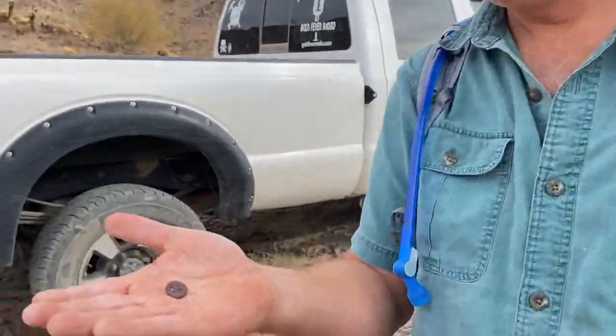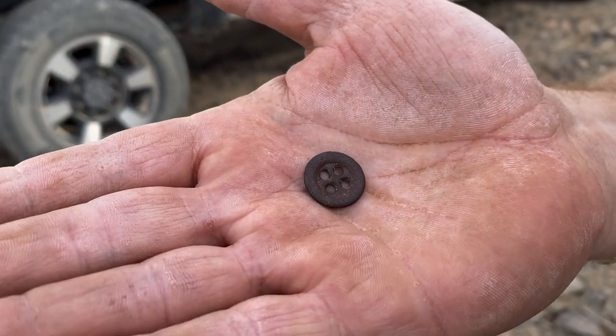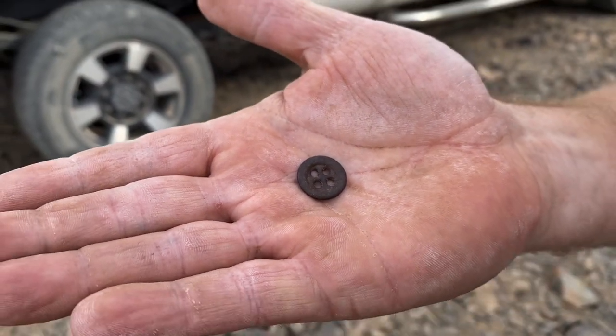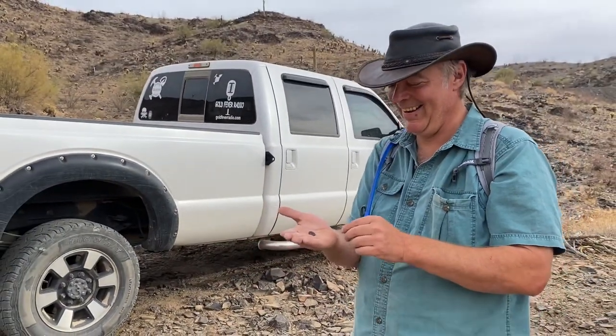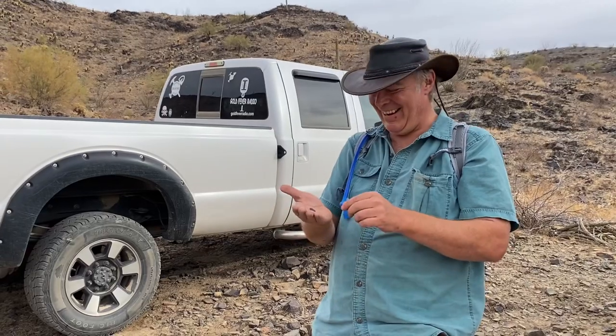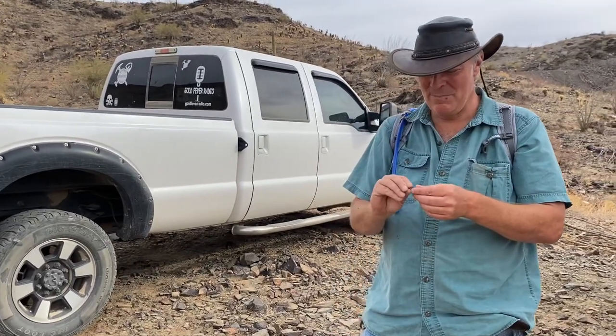But we did find an old button. An old metal button. Oh, that's cool. Heck, that's worth more than any gold. I would trade that for some gold. Sweet, well, you got a deal. Hey, all right, let's do it, man. That's rare. I find gold all the time. I don't find buttons all the time. Yeah, it's a pretty cool one.